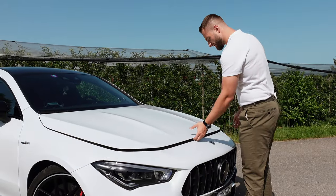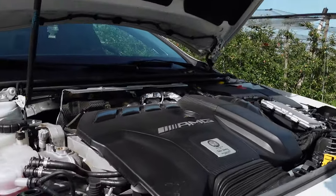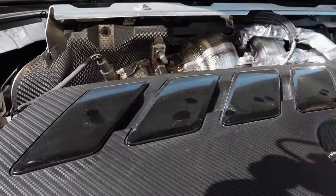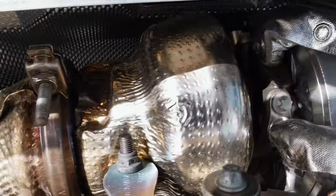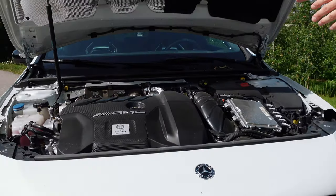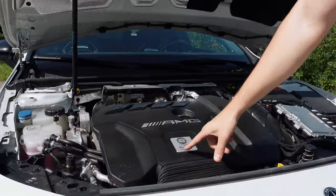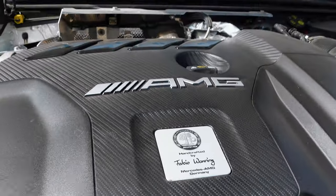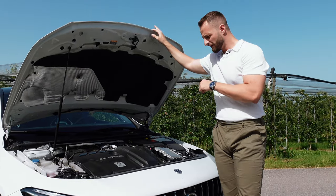So the reason why we ask ourselves, is this really an AMG, is the engine. It's called the M139 engine, which means it's a 2-liter four-cylinder engine, turbocharged. You see the big turbo in there, producing 421 horsepower and 500 newton meters of torque. It's capable of accelerating the car from 0 to 100 in 4 seconds flat, and it tops out at 270 kph. The engine is handcrafted by Mr. Fabio Vanning, which means they stay true to their original one-man, one-engine design, which is very nice. So the first point really goes in favor of this 2-liter engine.